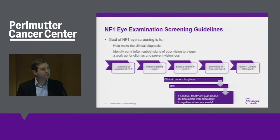And again, if there are any signs of concern, that will usually trigger a discussion with your NF1 doctor about doing a further workup, usually requiring an MRI. And if that MRI is positive, discussions about treatment, and if it's negative, close follow-up.